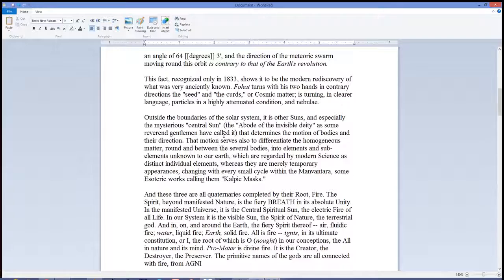And this area that they're referring to is the center of the trapezium. And that eye that sits in the center of the trapezium, that eye is some kind of a vortex. And that vortex that they're referring to is associated with this invisible central sun. So that's some clues for you to go and look up what that might be.